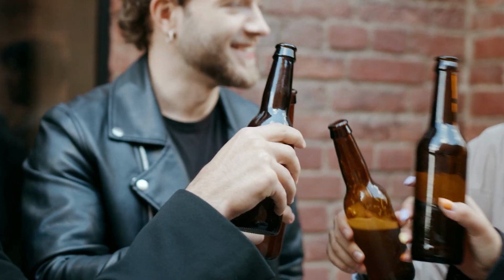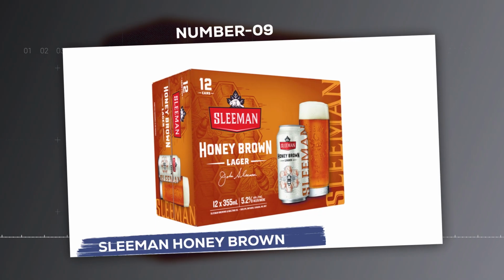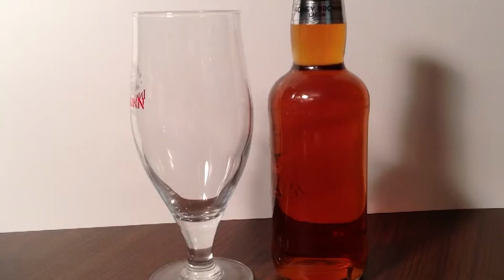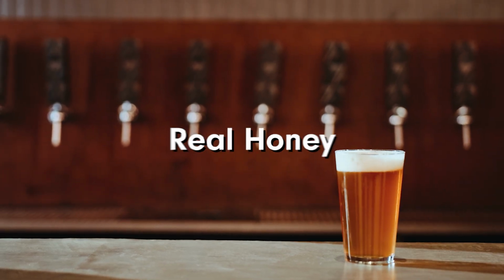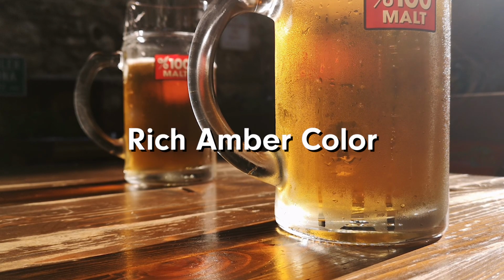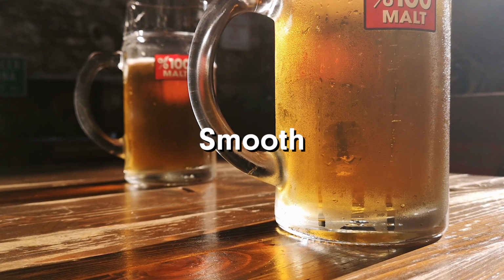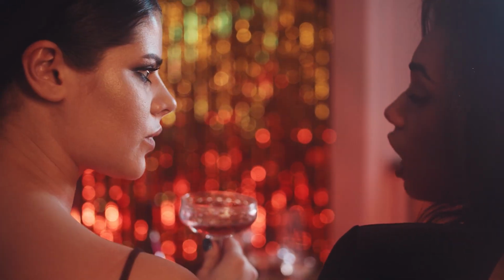Let's move on. 9. Sleeman Honey Brown. Have you ever tried Sleeman Honey Brown? If you like a sweet beer, then this one might be up your alley. It's brewed with real honey, giving it that sugary, sweet flavor that stands out. It's got a rich amber color and is smooth on the palate. But here's the question, does all that sweetness come at a price?